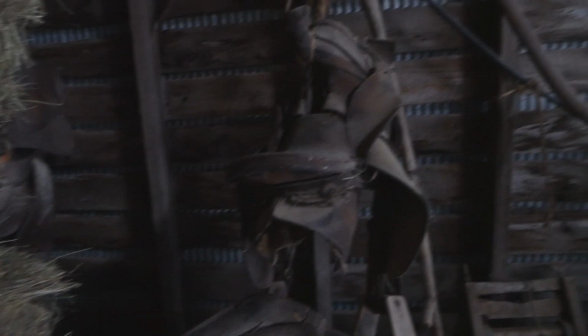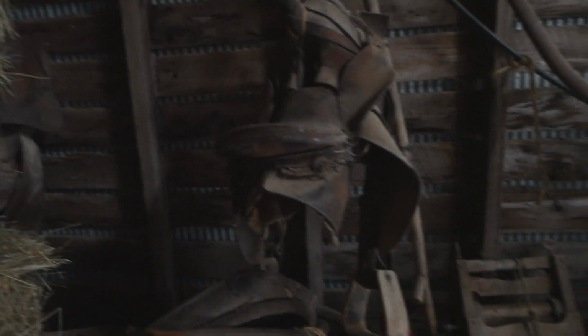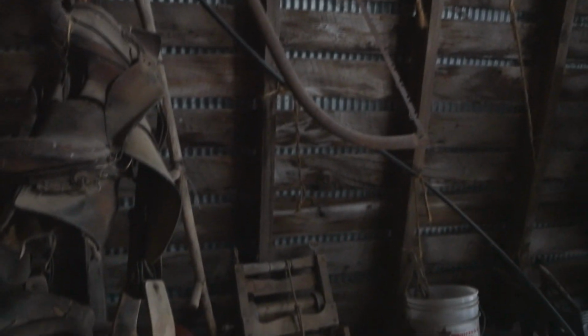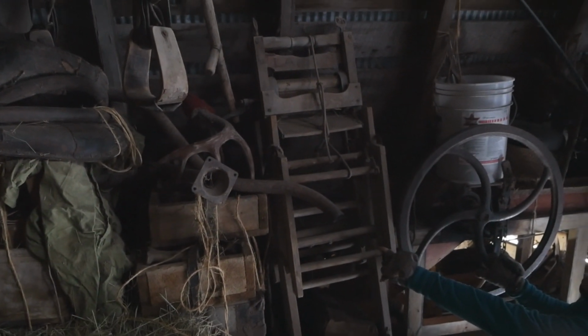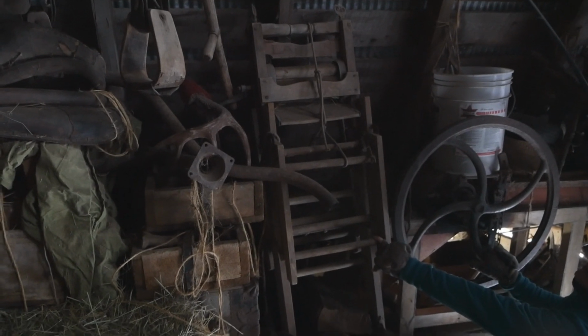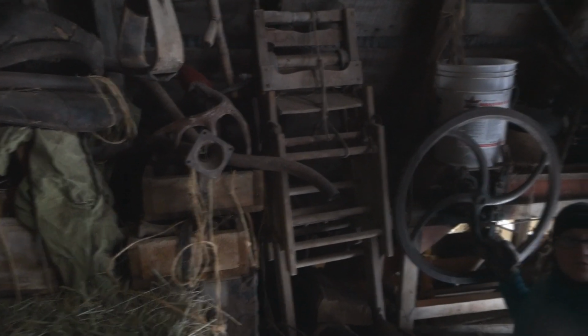So we have obviously all of the hay. And then we have more stuff that's like old saddles and a ladder. And this isn't a ladder. This is for bringing out laundry, I think. I don't know what that is. I always thought it was a ladder. There's ladders over there. Collars for pulling horses.